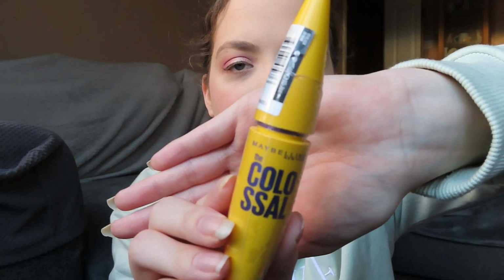Okay, so next up is mascara. I didn't do a poll for this as I only have one mascara. So I'm just going to be taking the Maybelline Colossal Mascara and just popping this on my top and bottom lashes. So I'll probably just time-lapse this, as obviously there was no poll for it, so it's technically not part of the challenge.